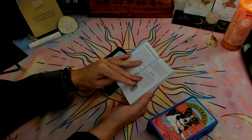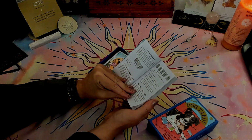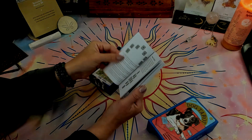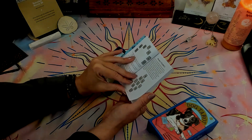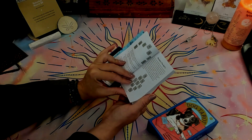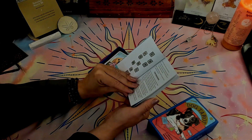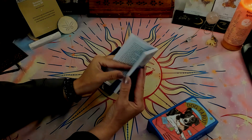Let's check out the spreads that they have. The single card, 3 card, 5 card spread, the paw, Celtic cross, the loaf, horseshoe, the doghouse, mandala, the bull. Oh, I'm sorry, the ball. I don't know what I'm doing. I haven't had enough coffee today. Mandala is the ball. The tree of life, the stick maker. So they do give quite a few spreads in this book. That's cute. And then it goes straight into the reading.